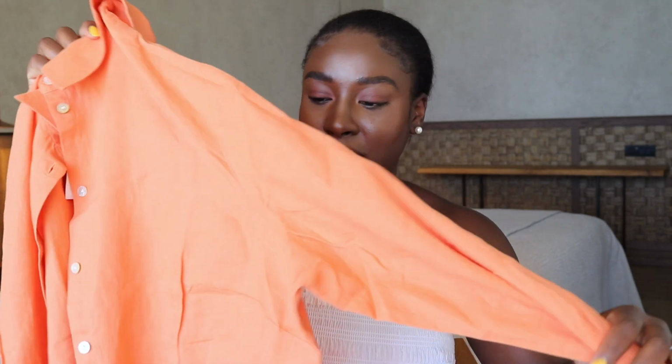This was the orange linen shirt I was speaking to you guys about, the one I got from Mango. The quality of this is really nice, really nice. However, just compared to the Warehouse one, I think the Warehouse one is like 15 out of 10 and this is like a 9 out of 10 situation. But I love the color.